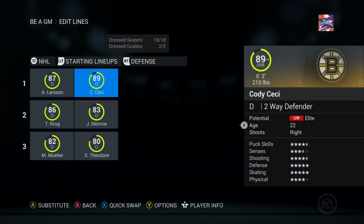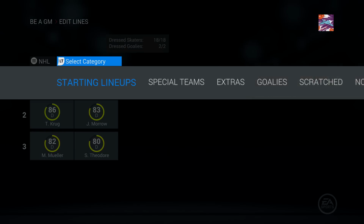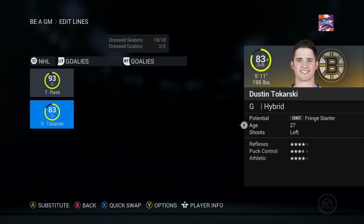Defense here, we have Larsson, Ceci as the top pairing, Morrow and Krug on the second, and then Mueller and Theodore on the third. And then in goal, of course, we have Tuukka Rask, who carried us last year. He had like 4 awards, including every goalie award and the Hart Trophy, I believe. Tokarski there backing him up, pretty good backup goalie.